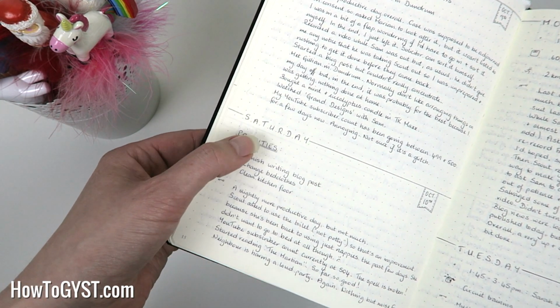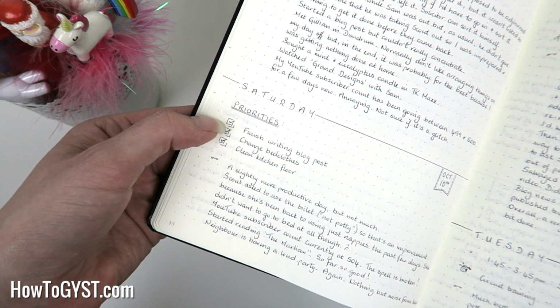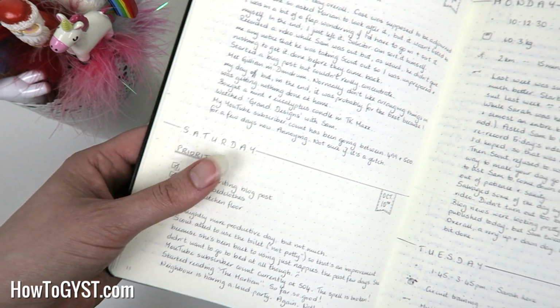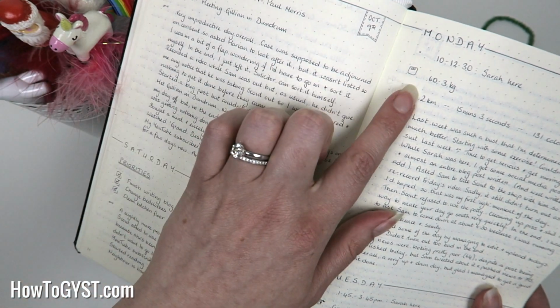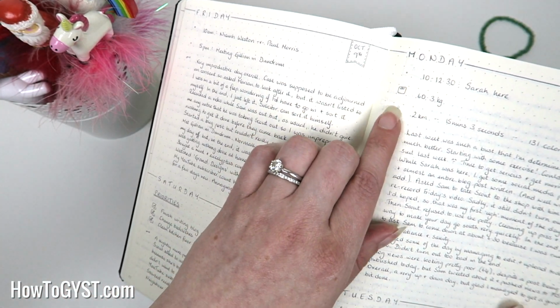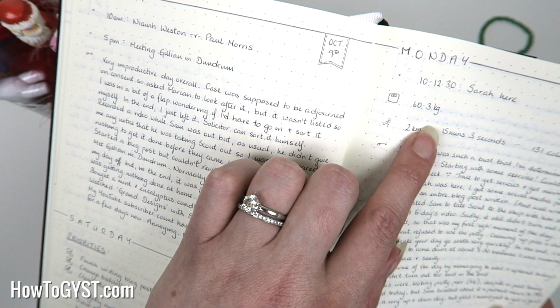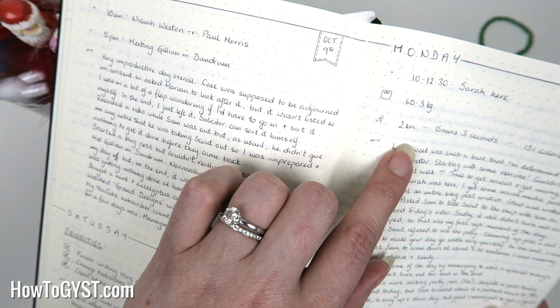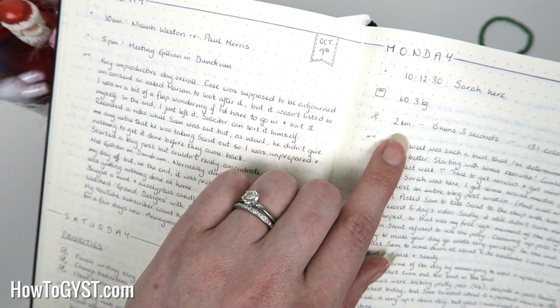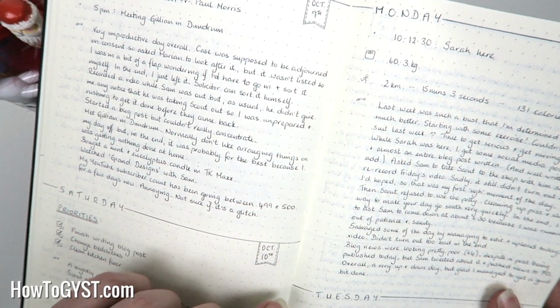So this is basically what my weeks would look like. Here, this day I remember I was feeling particularly overwhelmed, so I just wrote down my top 3 priorities for the day. And this is when I started this week. I wanted to really get a handle on my health and fitness. So I used a little weighing scales symbol here to mark down my weight, and then a little running person because I started running. So how far I ran, how long it took, and how many calories according to the app I was using I burned.